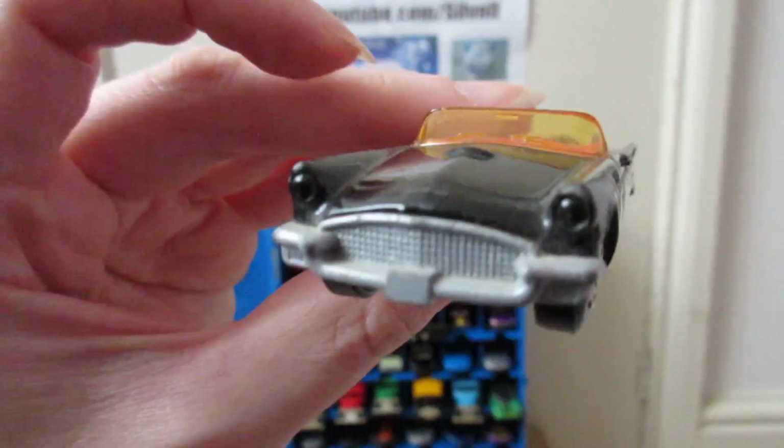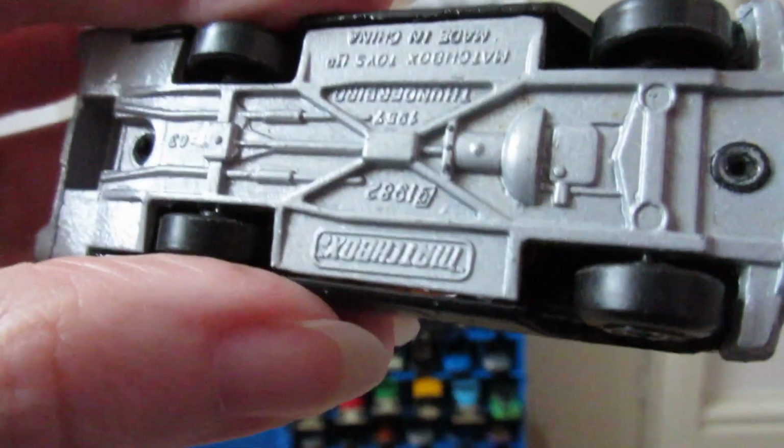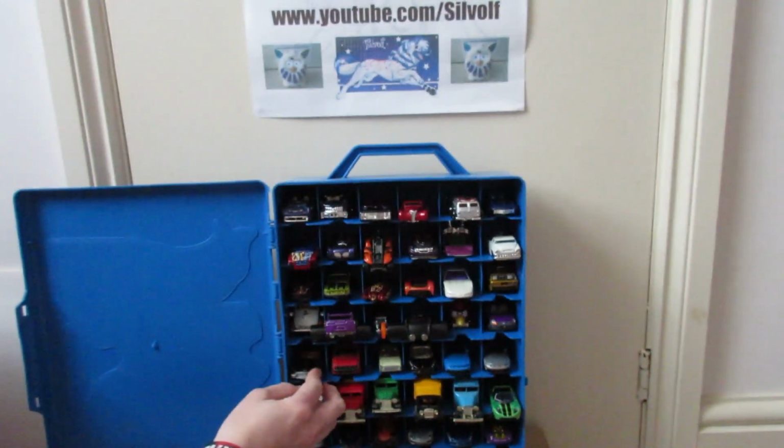Again, that's gone yellow with age, as you can see there. And it's another Matchbox car, and he was made, I say he, in 1982, and it's a Thunderbird. So that was actually made even before the GTI. So it's quite an old one as well. The rest of them are all newer. They were made in, I think, the 90s.